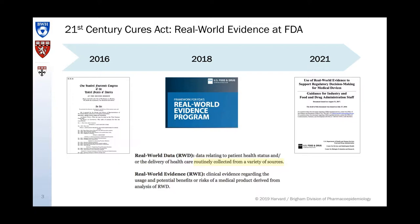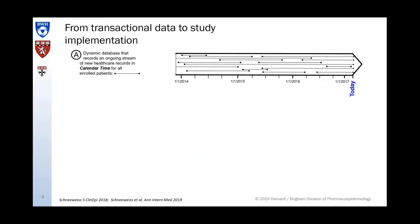And real-world data is defined in that document by FDA as data generated during the routine operation of a healthcare system, right? So the data exactly that you are working with day in, day out. And real-world evidence is then basically the analysis of such data that lends itself to causal conclusions about the effectiveness and safety of medical products, okay? So this is just to get all on the same playing field here.